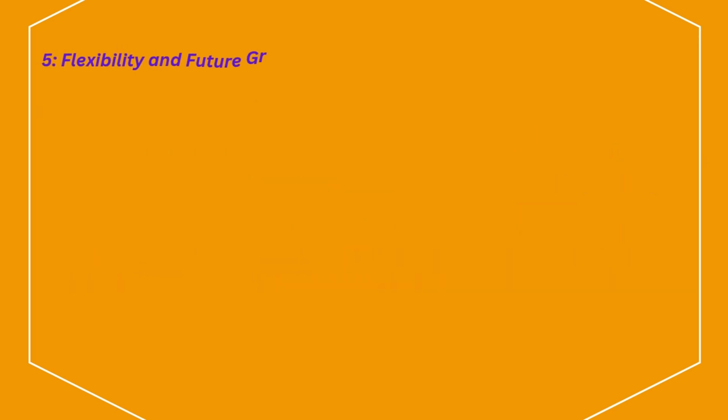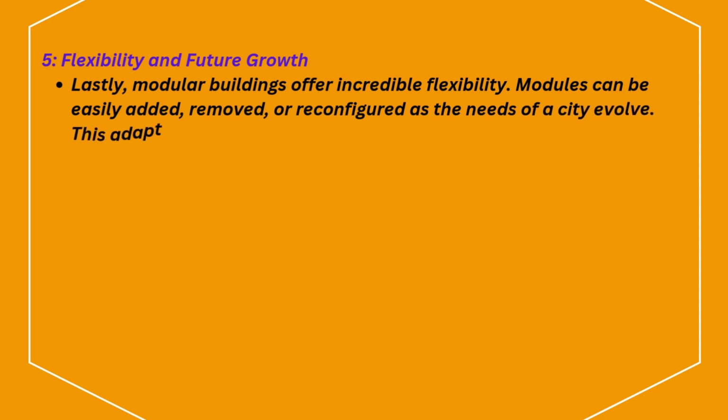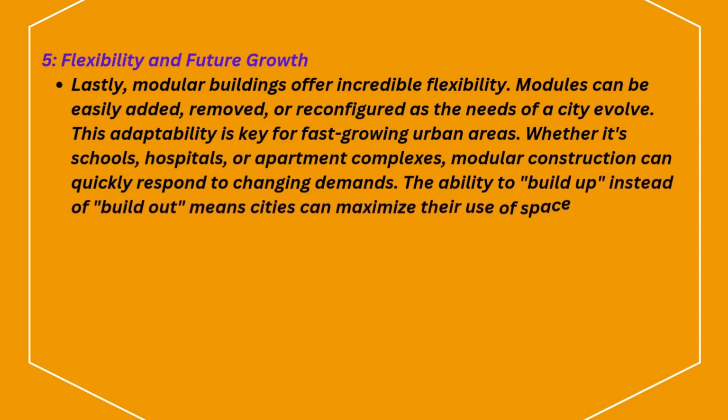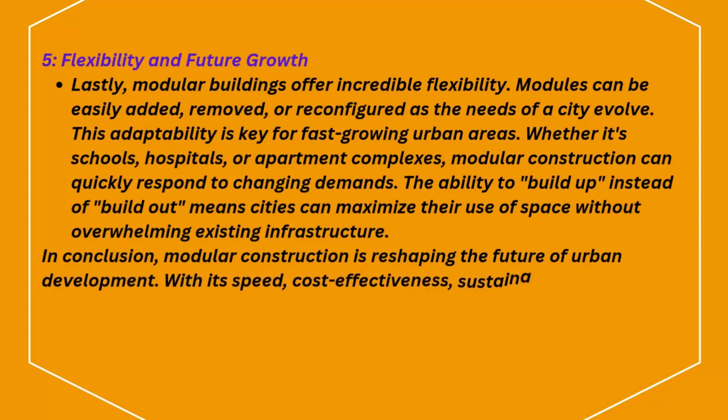5. Flexibility and future growth. Lastly, modular buildings offer incredible flexibility. Modules can be easily added, removed, or reconfigured as the needs of a city evolve. This adaptability is key for fast-growing urban areas. Whether it's schools, hospitals, or apartment complexes, modular construction can quickly respond to changing demands. The ability to build up instead of build out means cities can maximize their use of space without overwhelming existing infrastructure.